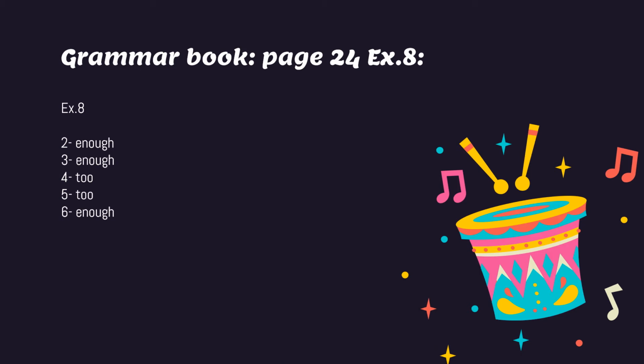Do exercise 8 in your grammar book, page 24, where we have to complete the sentences, write too or enough. So the first thing that you have to do is to take a look at the words before and after the blank, and depending on if we have an adjective or a noun, you are going to decide.